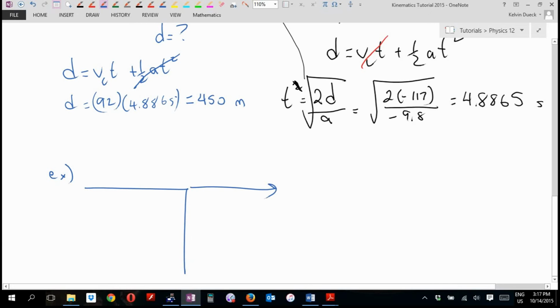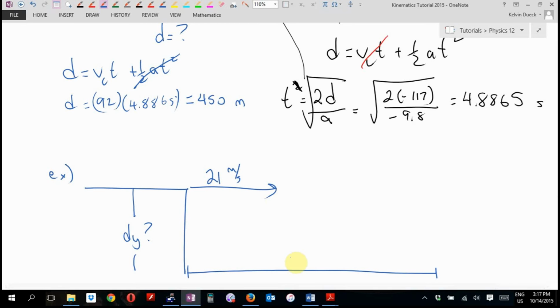There's my horizontal projectile. Let's give it a velocity. 21 meters per second. Why not? And this time, instead of telling you the height, I'm going to say, hey, what is the height? But I'm going to then have to tell you the range. Let's make it go fairly far. How about 192 meters?